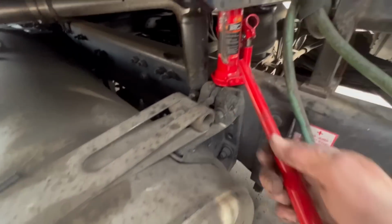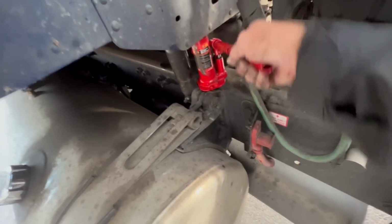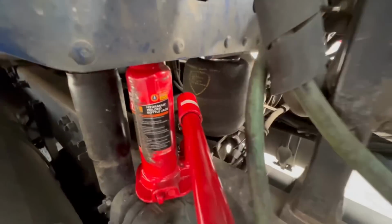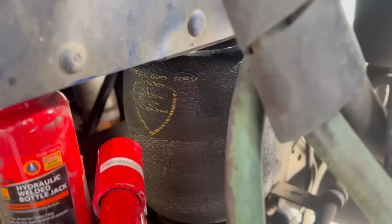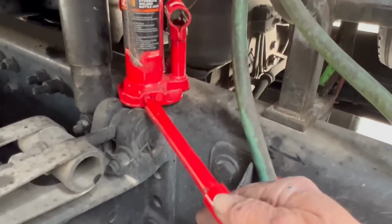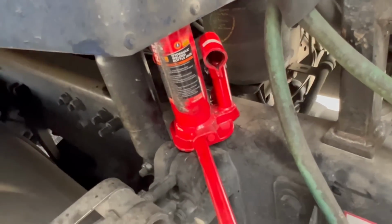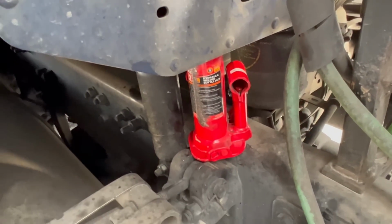Let's try to get it straightened out. We'll crank it up again. And you heard it pop into position. All right, so see, now that new airbag is back there, looking like it should. And now as I drop this down all the way, it'll finish rounding out. So here we go. All right, now the air's going in. That's it, baby. That was quick and easy.